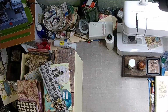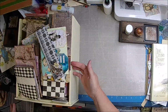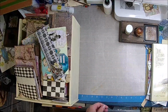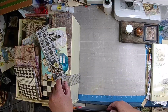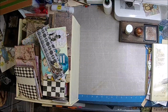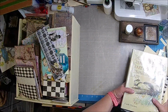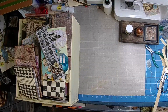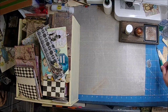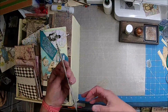Okay, so we're going to go through my stash. So I have these big drawers, almost 7 inches, full of stuff. I'm going to go through here, and my idea is to find some stuff that I can put in goodie bags for all you lovely ladies that have purchased the big journaling packs, because I want you to have a piece of me in there too.